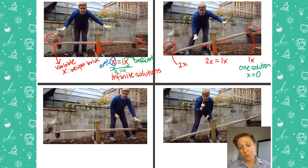Now I can show that algebraically. I have variable terms on both sides. So I can take away an x from over here, as long as I maintain equality by doing the same thing on the other side of the equal sign. 1x minus 1x is 0, and 2x minus 1x is 1x. So look, algebraically, I've shown that x must be 0 for this equation to be true.